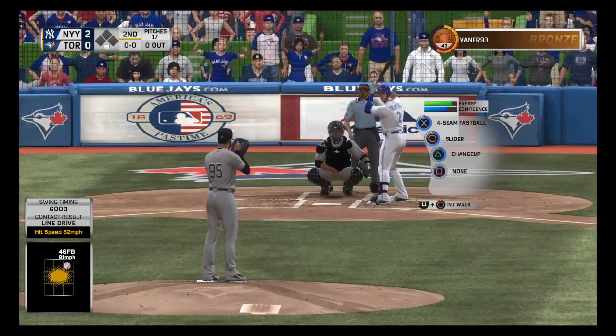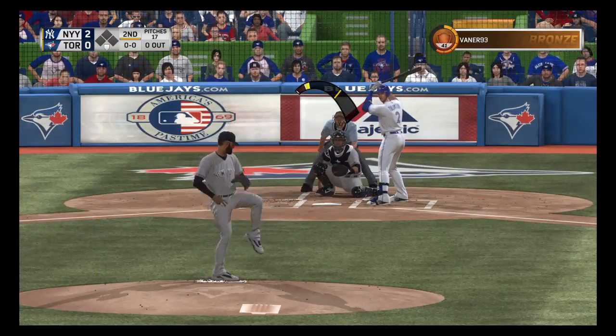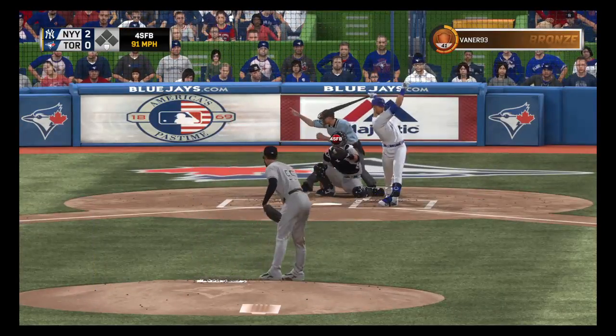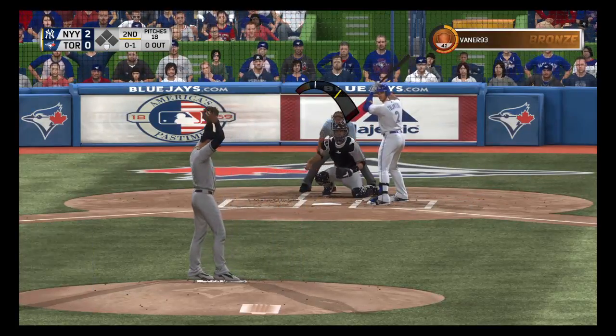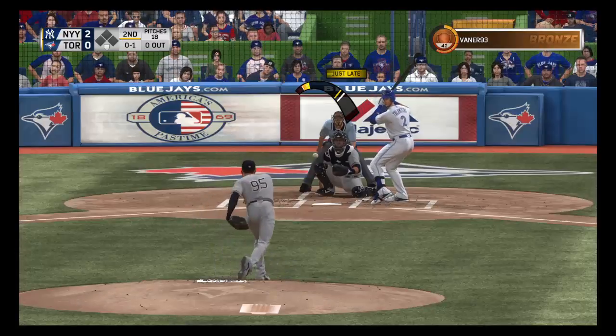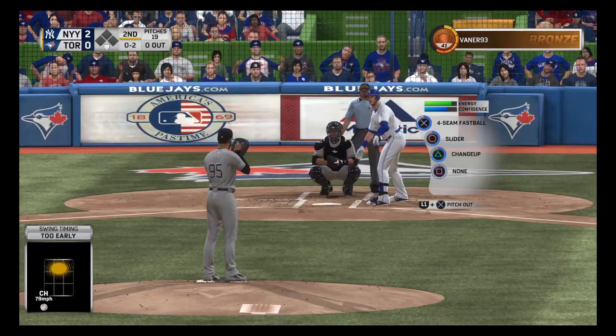Here's Troy Tulowitzki now. He'll get us going here in the bottom half of the second. Troy Tulowitzki. Way behind that pitch. It's 0-1. Well, he's just 2 outs into his major league debut on the mound, and so far he doesn't seem nervous or like he's trying to do too much. That's easier said than done.